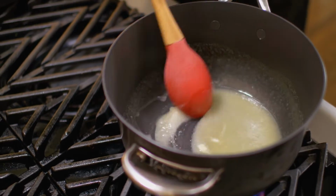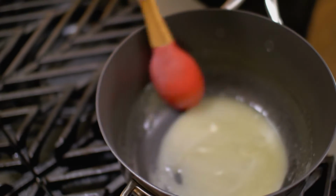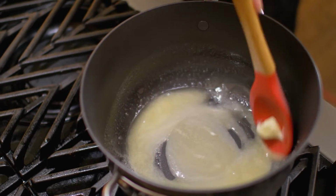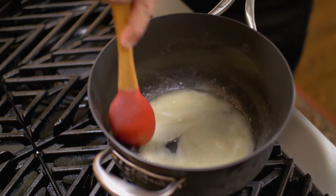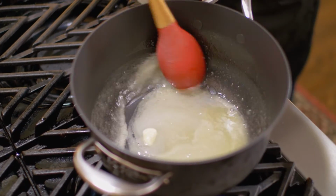Now, once the butter has melted, and the sugar has melted, it's almost equal part of butter and sugar, you wait right before it's nice and hot. Keep your eye on the pan. You don't want to burn this mixture. And there you are. At this point is where I want to add my berries. It's starting to bubble up. You see how nice and hot it's getting.